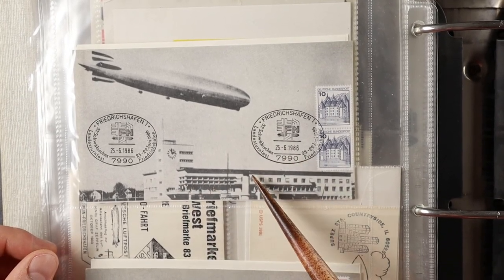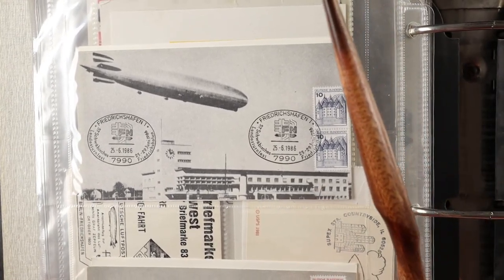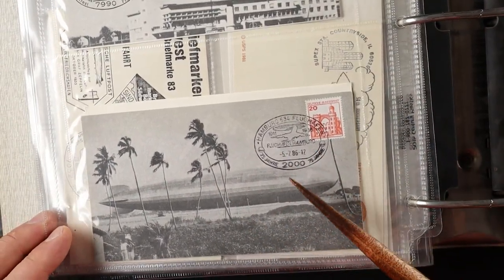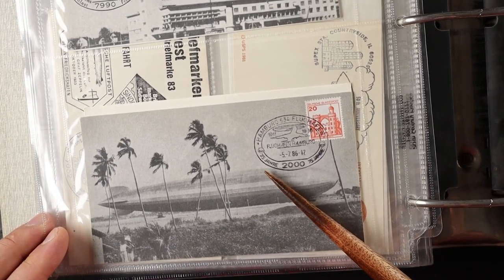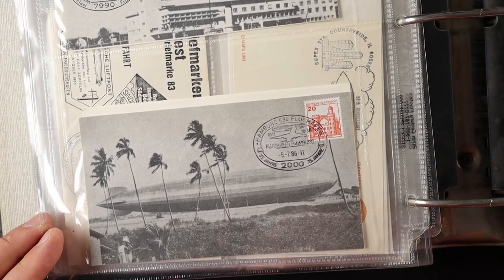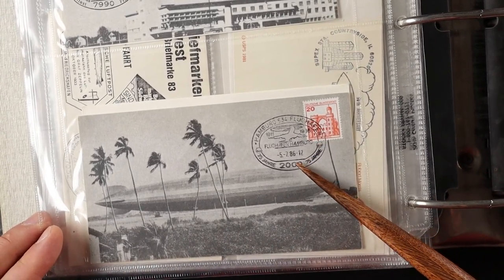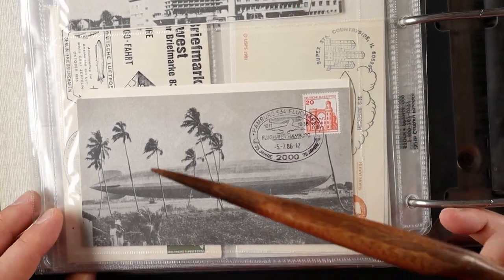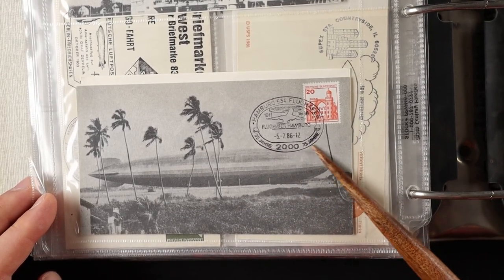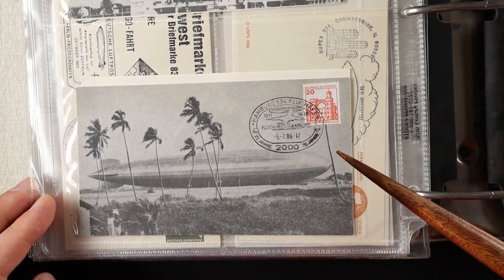This is 86 now. We seem to be getting more recent the further we go on this album. Nice little vertical pair there. And then we have now this is 75 year. I was looking to see if this one was a 50 or 75. Doesn't seem to say on that one, but this one does. 75 year. So this is May 7th, 86. 3 years before I was born.